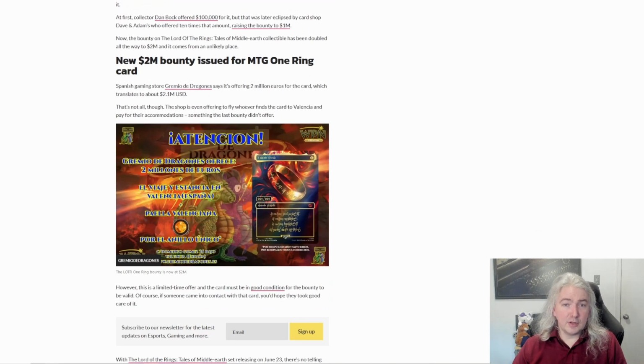And it also includes a trip. They're going to fly you out to Valencia, Spain, because the people offering this are in Spain, and pay for your accommodations. So it also comes with a free vacation. Now, at the point where you're getting $2 million for something, the free vacation is basically a rounding error. But I mean, hey, it's thrown in there. Spain is nice. It's a nice trip.